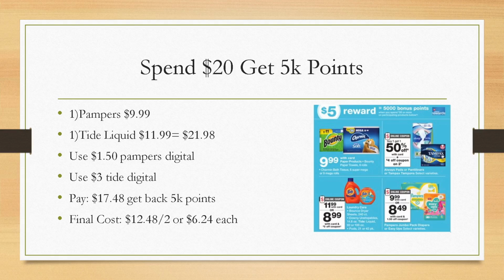So this scenario is all digital. You don't have to worry about having the P&G insert with the Tide coupons. I know they're really hard to come by. So with this scenario, you'll pay $17.48, get back 5,000 points, making your final cost $12.48 for 2 items, or $6.24 each.